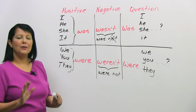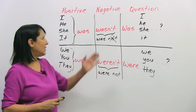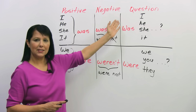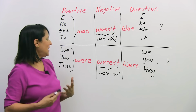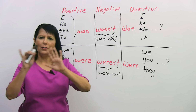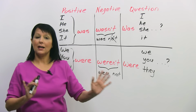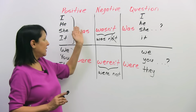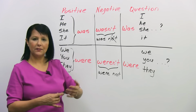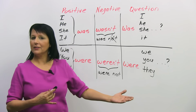Now, how do you know that you know all of these things? When you can make a positive sentence, a negative sentence, and a question. So take one of them. For example, just take a simple sentence. Don't add a lot of vocabulary. Keep it really simple. He was tired. Right? He was tired. Make it negative. He wasn't tired. Make it a question. Was he tired? All right?